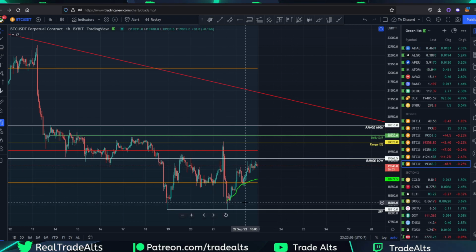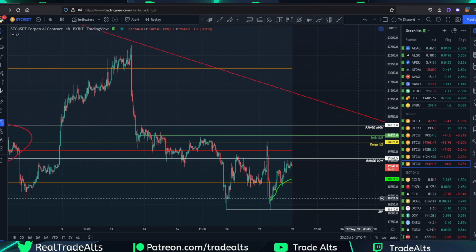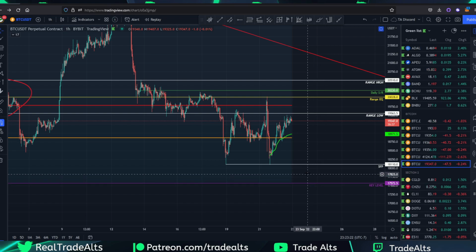To the downside, for me, it's pretty simple. The key area that I'm looking at is literally this swing failure pattern, basically where we came in at the low here. If we lose this level, I think it is very likely that we're going to come in and test the actual June low at 17,500. And I think it's rather likely that we actually break that to the downside.